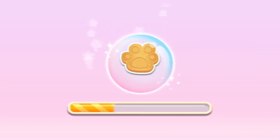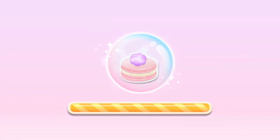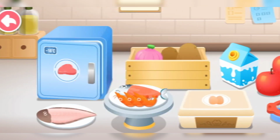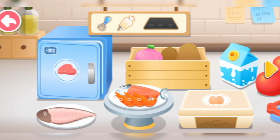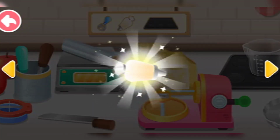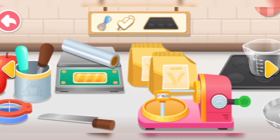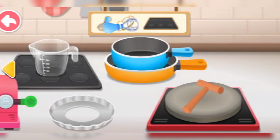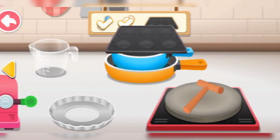Dessert, macaron. Choose the things you need. Pastry bags. Mixer. Macaron baking tray.